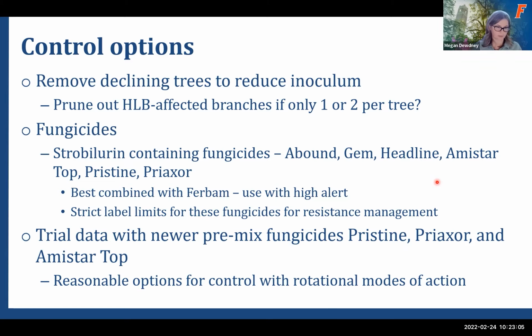These are best combined with Furbam at high alerts. So if you were looking at a block and you notice that you have a high alert with a lot of flowers for Furbam, then for spray, you probably would want to combine that with Furbam.